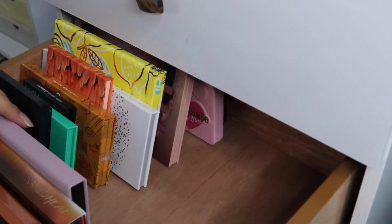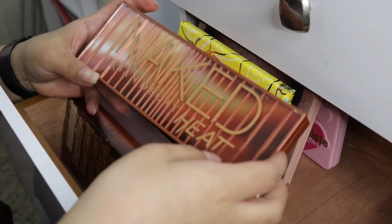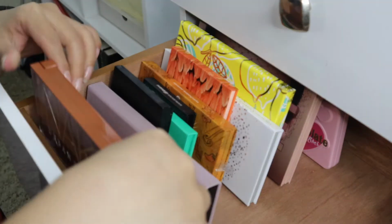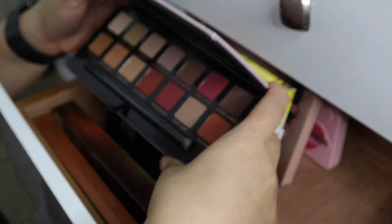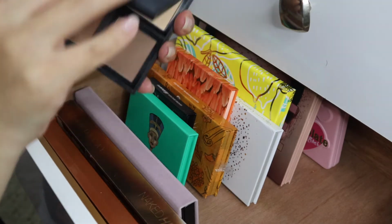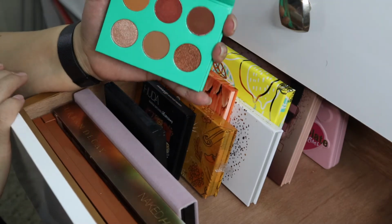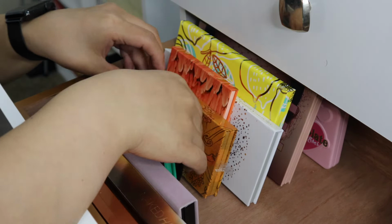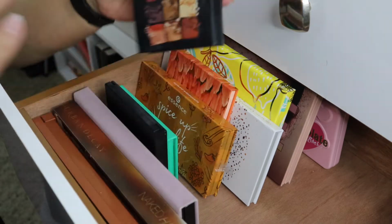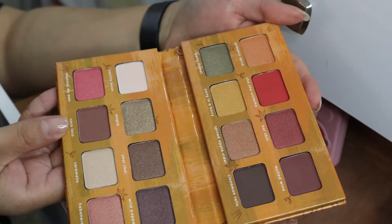Then over here I have my Naked Urban Decay Heat. Loved it so much that I did get a second one. The Modern Renaissance from Anastasia, an e.l.f. contour palette, the Nubian by Juvia's, looks like that, Huda Beauty Warm Brown Obsessions palette, the Essence Spice Up Your Life palette. This one's really nice, super fall.